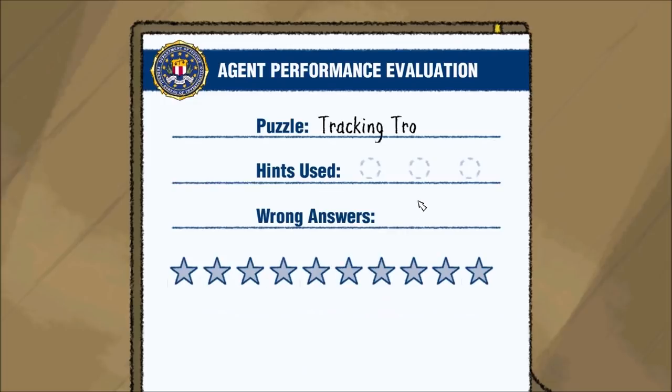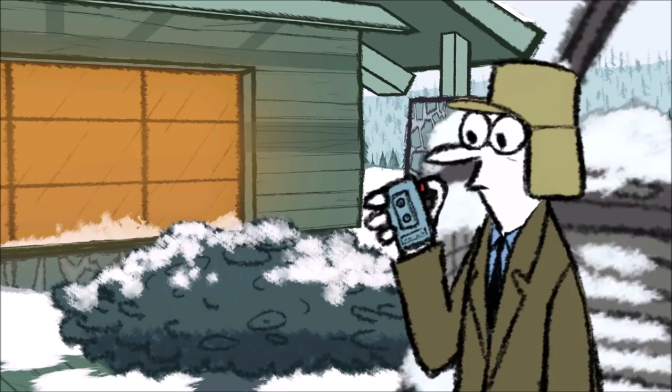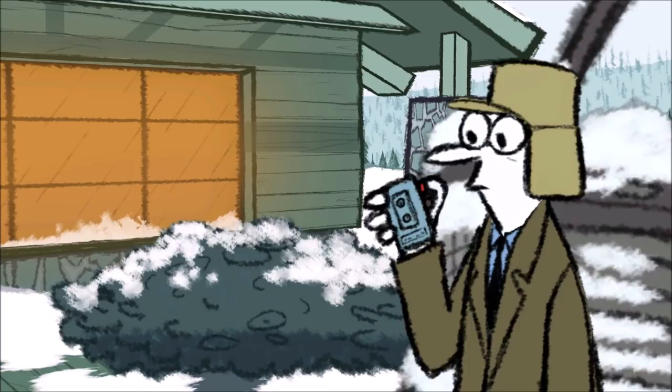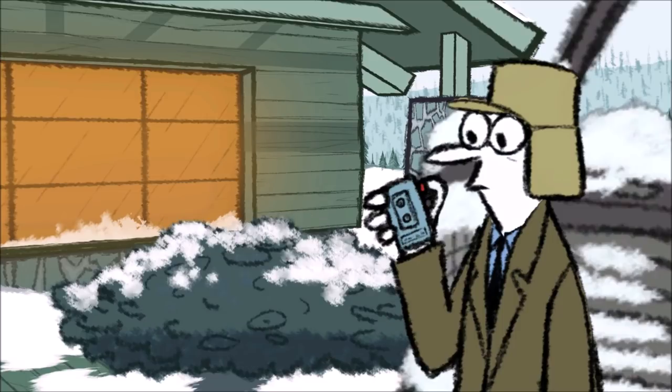Okay. Tracking trouble. Three hints. Borderline. Gotcha. Borderline idiot. One of those things stole the last piece I need to get into the factory. Looks like it's headed toward the lake. Bjorn's people may try to protect it. I'm not sure. Either way, I'm getting that piece back.